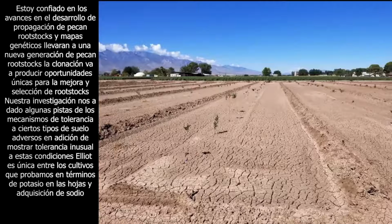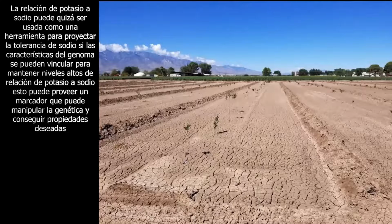Our research has provided some clues to the mechanisms of tolerance to certain adverse soil conditions. In addition to exhibiting unusual tolerance to these conditions, Elliott is unique among the cultivars that we tested in terms of leaf potassium and sodium acquisition. Leaf potassium to sodium ratio can perhaps be used as a screening tool for pecan salinity and sodicity tolerance.